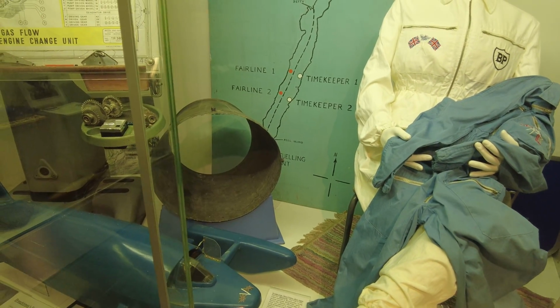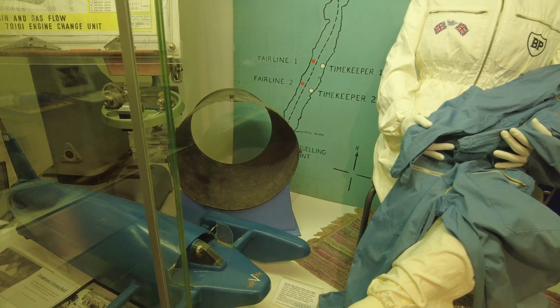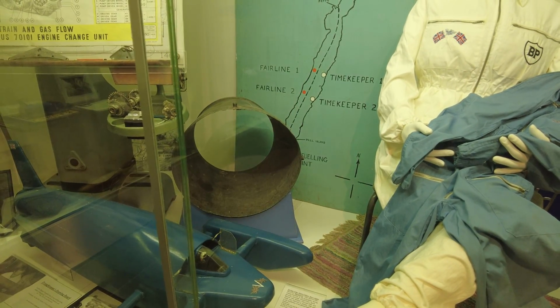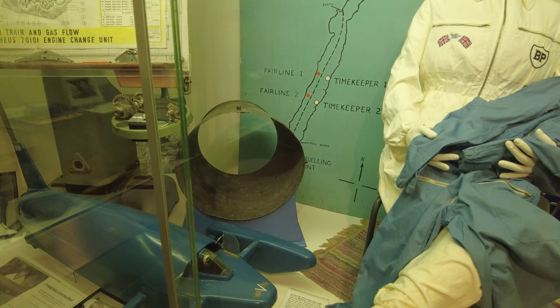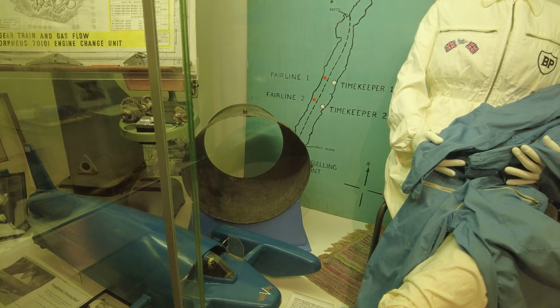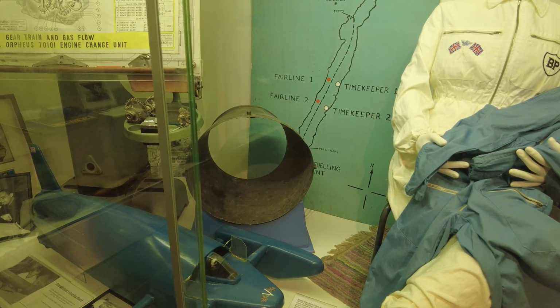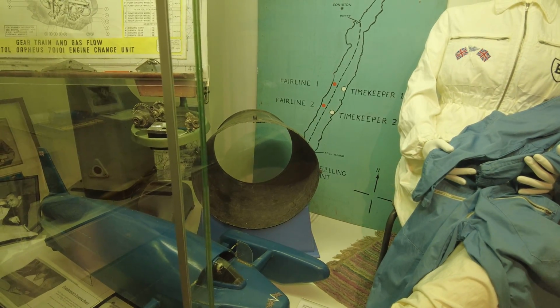So this is the jet pipe, just here, this round item for the Metropolitan-Vickers Beryl engine that was fitted to Bluebird K7, built in 1954. It remained in the hydroplane during all 7 successful world water speed records, those runs between 1955 and 1964. It was removed in the autumn of 1966 prior to the installation of the Bristol Siddeley engine, which is the one that was in it when it crashed.